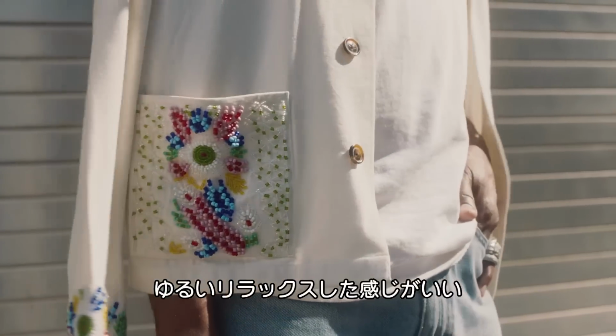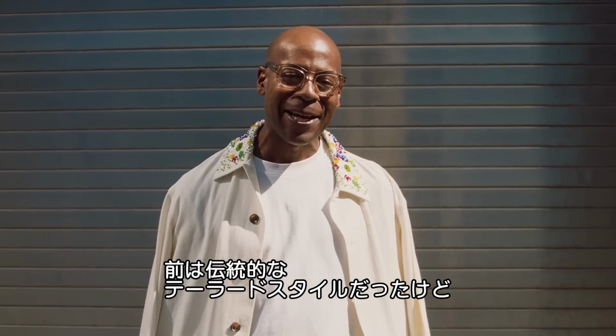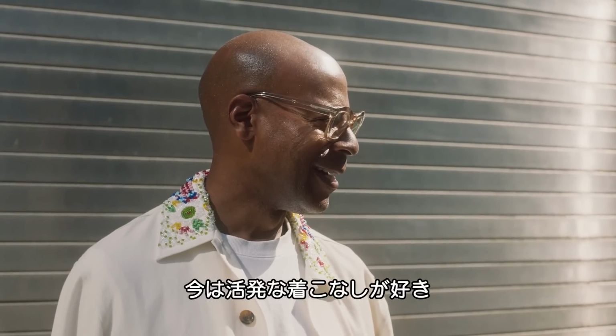And I'm loving how we're just getting a little looser and more relaxed. Sort of a new way of dressing for me. I used to be a little bit more traditional and tailored. I'm loving this sort of more spirited way of getting dressed.